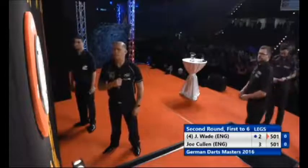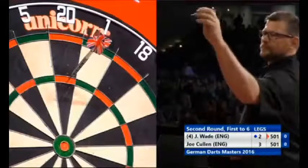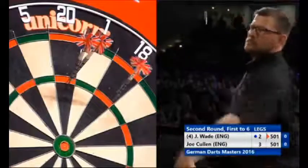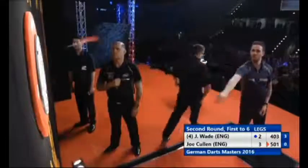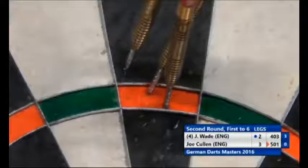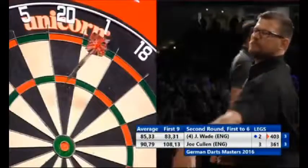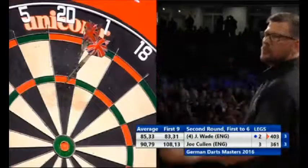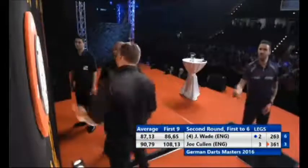Oh, it's a curious game, this one. Joe Cullen looked like he was strolling to a 4-1 lead. In the end, we've had 4 consecutive breaks of throw in this one. 98. The averages are in the 80s. Neither man's hitting more than 1 in 4 of his darts at double. Every great visit is followed by a slightly shoddy one. There's no sort of consistency, you can see there. Cullen has been outscoring Wade, but offering up opportunities.